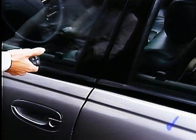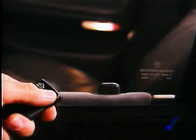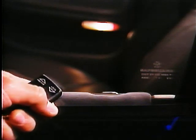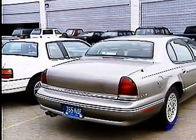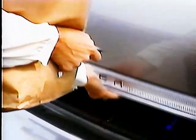Be sure that you make distinct presses so that the system doesn't get confused. To lock all doors, press the lock button one time. All doors will lock and the horn will chirp once. The interior lights will stay on for 30 seconds and then fade off. To open the trunk, press the trunk release button twice within a 2-second period. Again, make sure that you press the button distinctly.